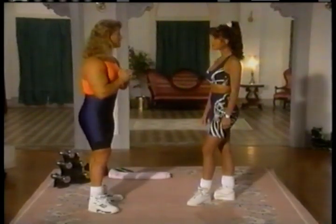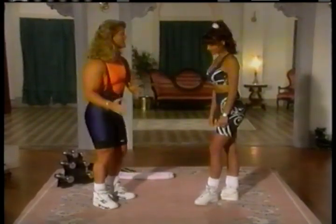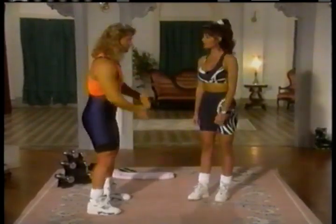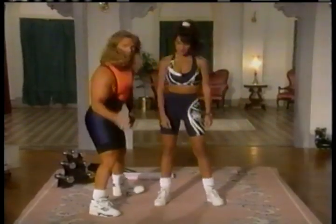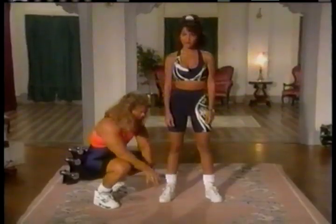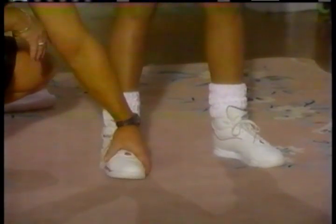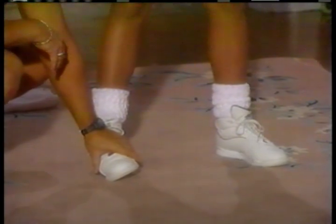We're going to get into structural integrity. We're going to show them how to stand, because if they don't know how to stand in the beginning, they're wasting their time. So let's go ahead. We're going to show them proper body alignment. We're going to start from the feet up, because it's really important for you to understand. A lot of people will have pronation, which is where the feet turn in a little bit, or supination, where they turn out.